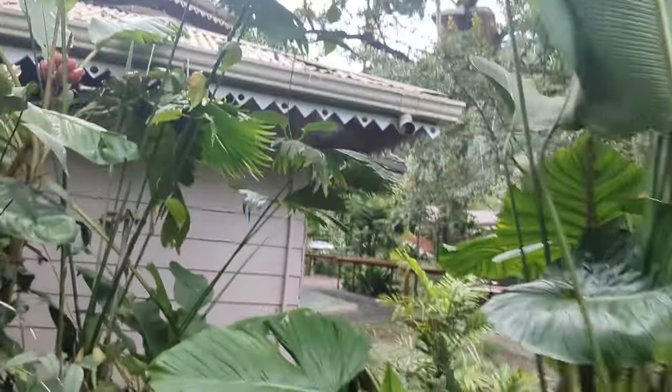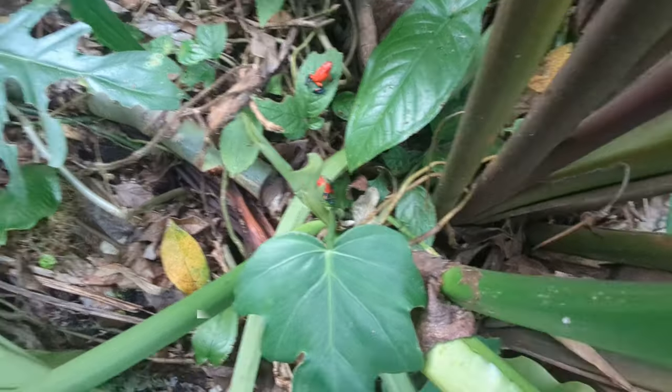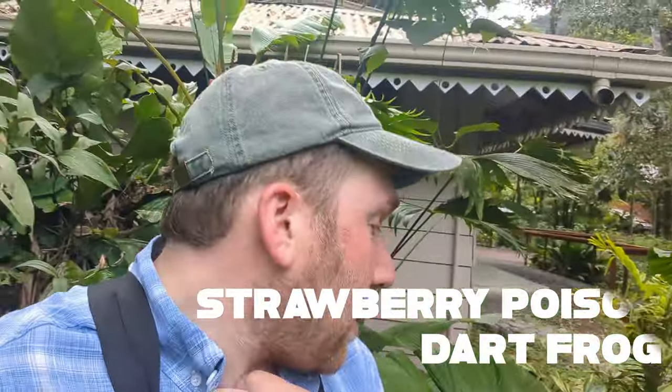Did you know that Costa Rica has over 130 different species of frogs? In fact, look, I'm gonna show you one right now. Here, let's come up, right here. Look at that, oh, it's running away. But those right there, those two things, are strawberry poison dart frogs. Very, very cool. I mean, I guess that's one of 130 to go.